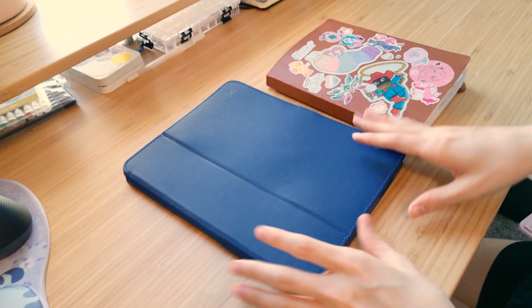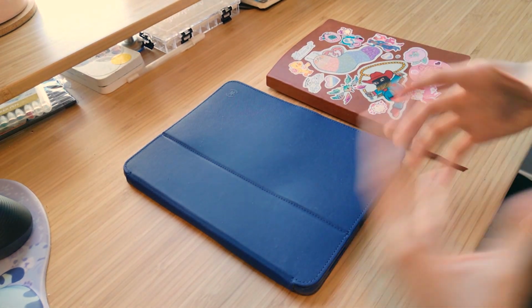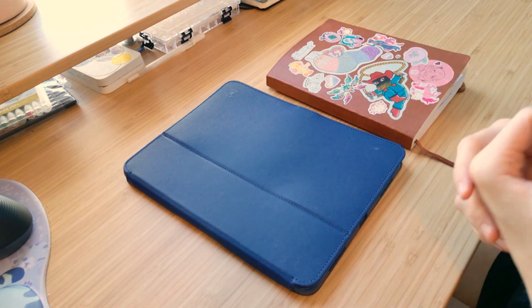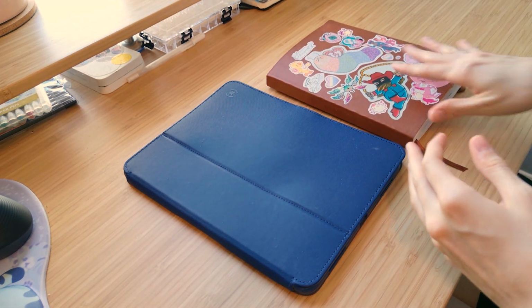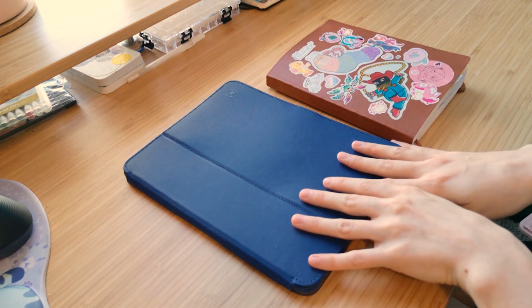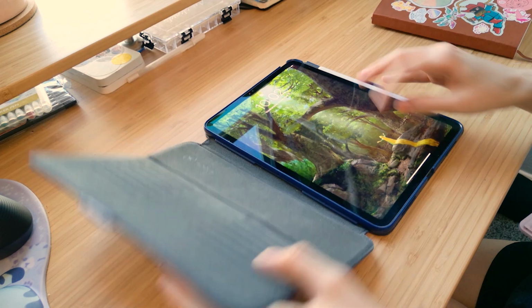So I did quite a bit of work on my iPad, but then later during the challenge, I was not feeling the digital so much. I was really missing traditional medium, so I eventually dove into traditional painting again. But first, we're gonna start off with my iPad. I created everything mainly in Procreate.